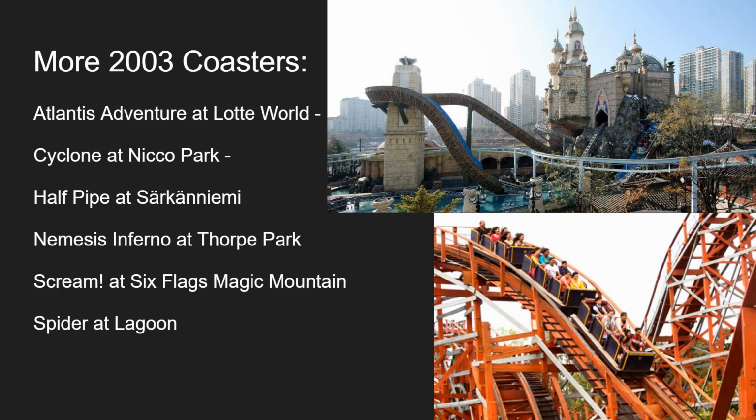Nemesis Inferno at Thorpe Park opened this year. That was the pretty small B&M invert, kind of similar to a Batman clone, but probably not as good even. Scream at Magic Mountain opened this year. That really unthemed parking lot coaster, known for being unthemed. Also, Spider at Lagoon opened this year, which I hear is a pretty dang good spinning coaster. One of the better spinners out there, so that's pretty neat.